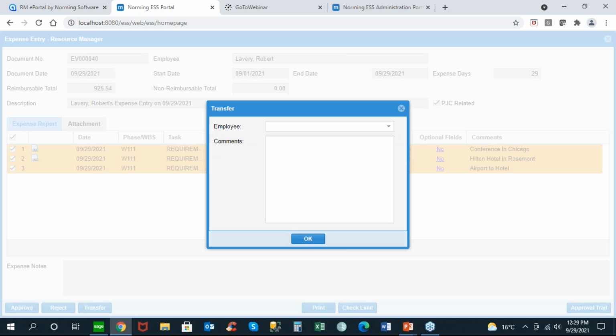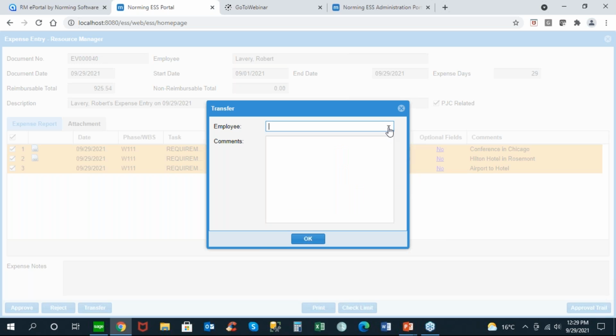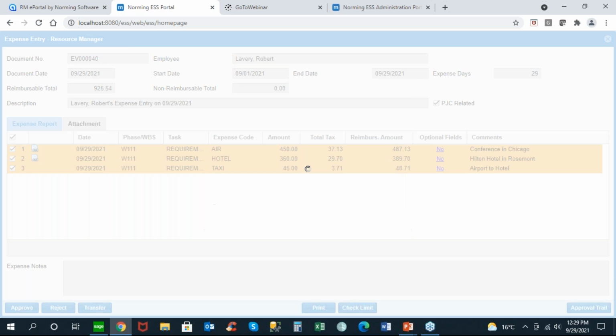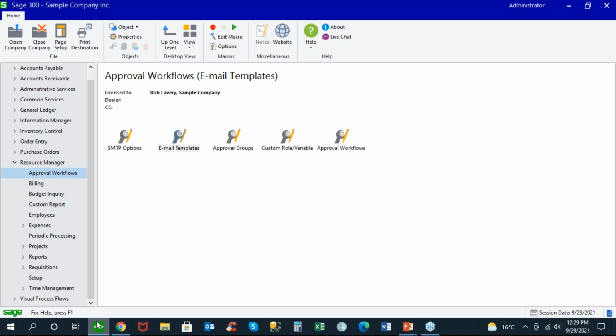You could also, if the nature of the expenses are very unique, do an ad hoc change to the approval workflow and move an approval to an additional manager. So that's through the transfer function. But in our case, I'm just going to go ahead and approve these expenses. And because there's just one level of approval, as soon as these expenses are approved through the portal, what happens to them? They automatically end up within Sage 300.